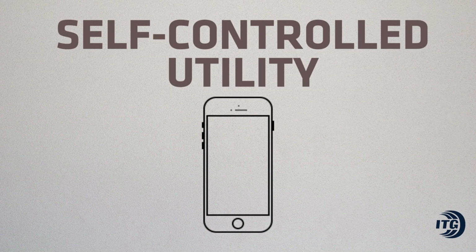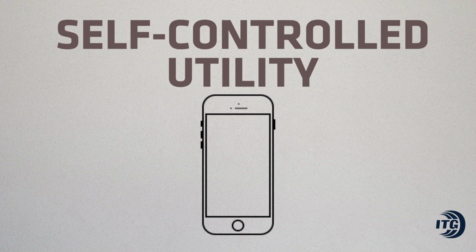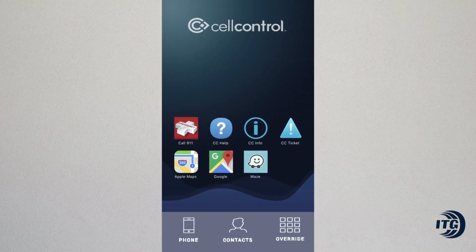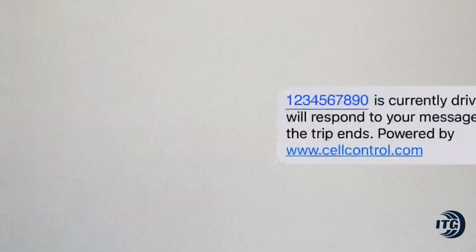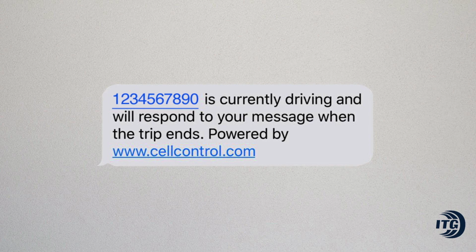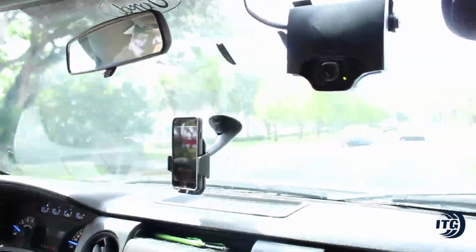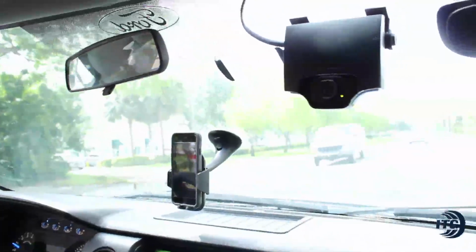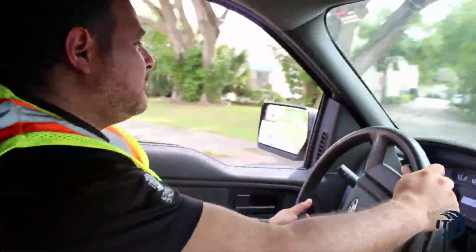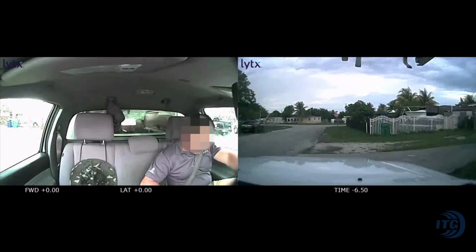All cell phones are designed to behave as a self-controlled utility. That is, once the vehicle starts moving, the cell phone should automatically reply to any incoming message. It should let people know you are driving at the moment. All vehicles are equipped with a camera. Think of this drive cam as a constant reminder of how you should behave in the vehicle. And if you are not responsible for an accident, the camera can actually exonerate you from the accident.